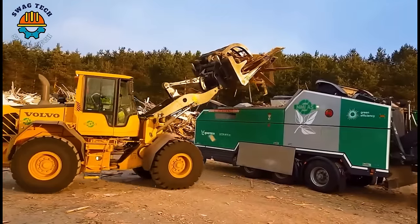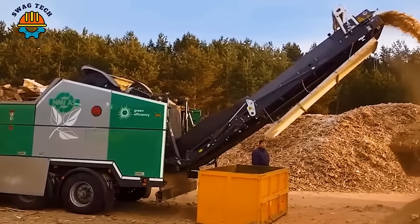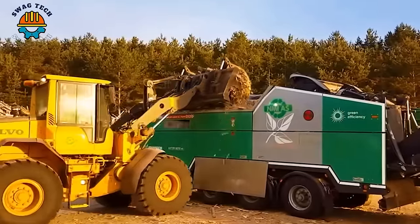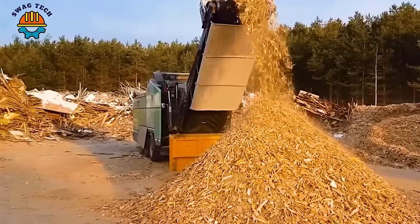The CompTech 600 HP Multifunction Wood Chipper is a tool that effectively converts old wood into biomass fuel. With its sturdy design and powerful engine, it produces up to 50 tons of biomass fuel per hour.